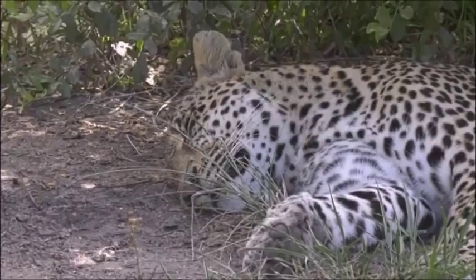See how beautifully hidden he is there in the dappled shade, where he shall remain, I suspect, for most of the rest of the day.